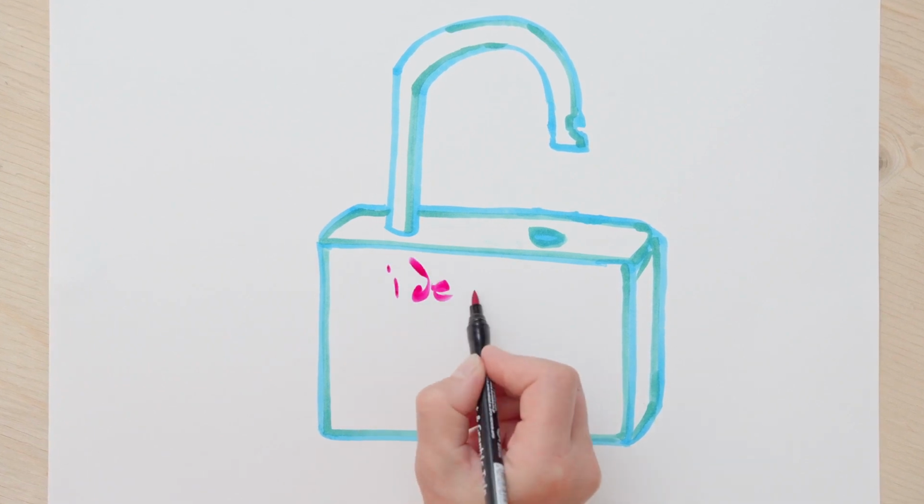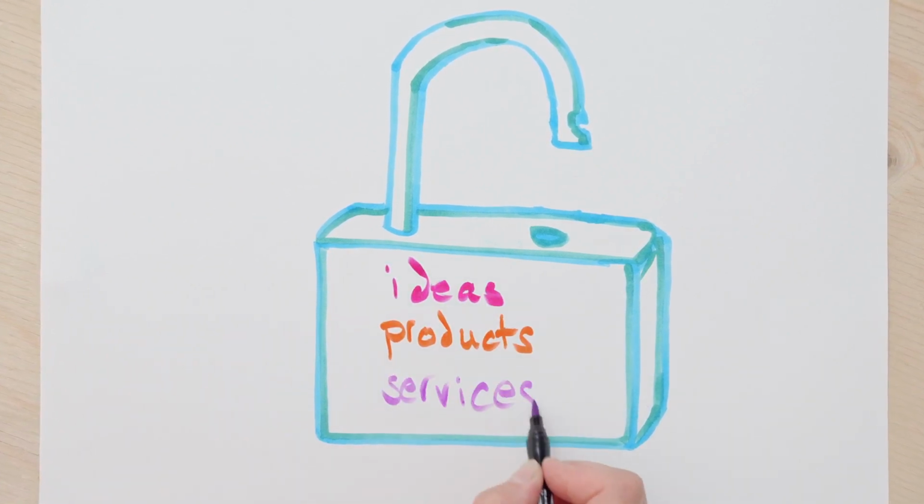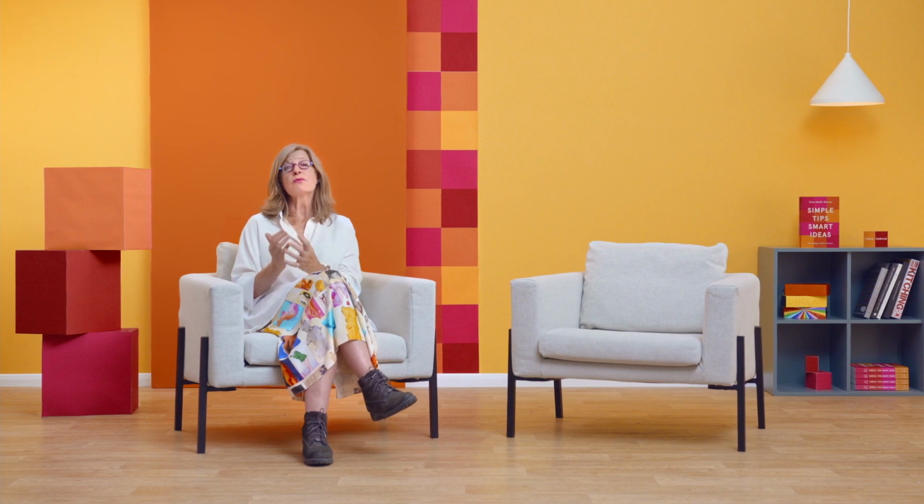Many people think intellectual property is a boring subject, but really it's an exciting and profitable way for working with what you already create. My role is to protect ideas, products, and services, as well as to come up with new revenue opportunities for my clients.